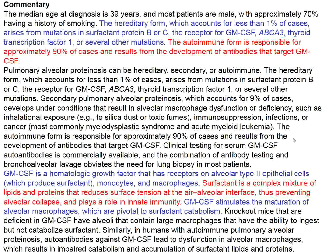So 90% of these patients have an autoimmune disease where they make antibodies against GM-CSF. In some cases, there are genetic causes of this problem, but since this condition involves GM-CSF, GM-CSF, at least in knockout mice, might be an appropriate treatment for this problem. And as a matter of fact, our patient received additional GM-CSF, and his condition got somewhat better.